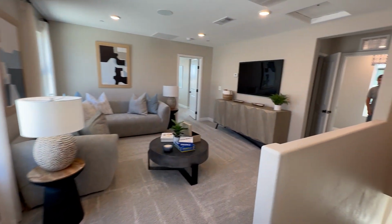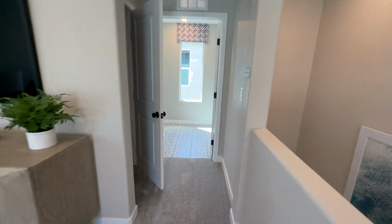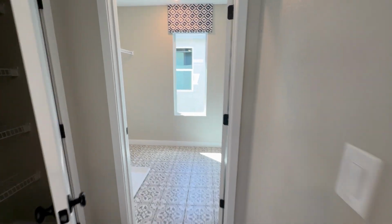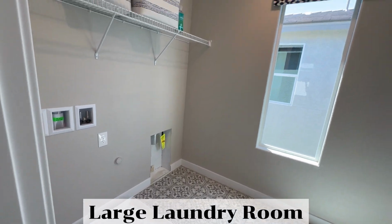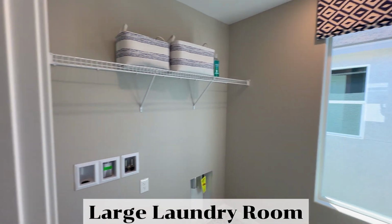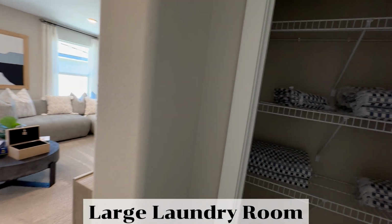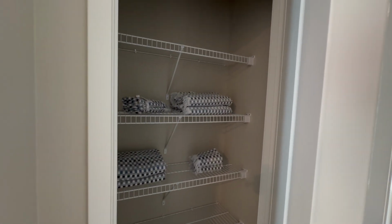Now let's go check your laundry area. This is your laundry room. Washer and dryer is not included. I love that they added this large window. Right outside is your linen closet.